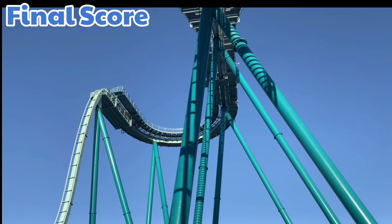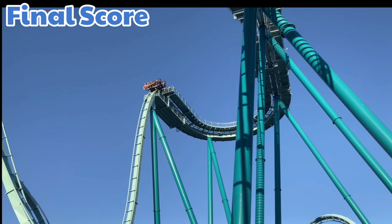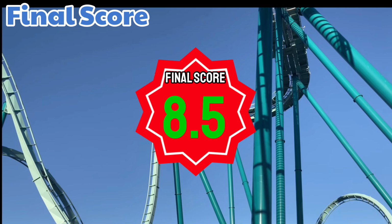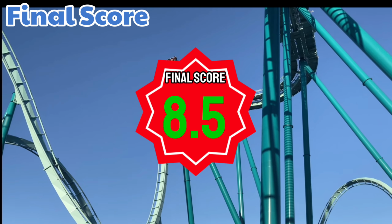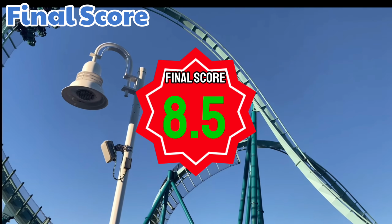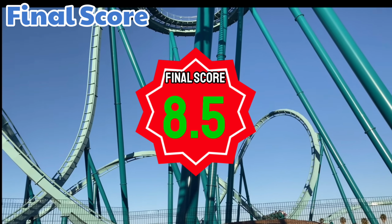So what is the final score for Emperor at SeaWorld San Diego? The final score is 8.5. Now, dive coasters are not my favorite coasters ever. I prefer airtime. I love airtime, ejector airtime, and there really isn't any on any B&M dives.